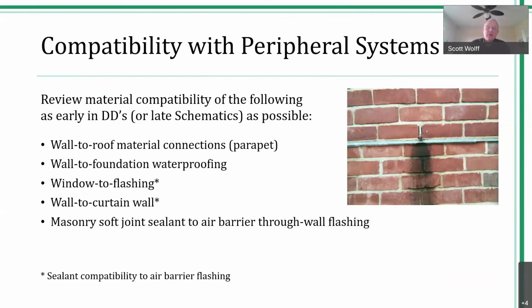If it is possible for those soft joints, consider using an STPE or moisture cure type sealant in lieu of the polyurethane sealants. That would be a great workaround. So there's an option there.